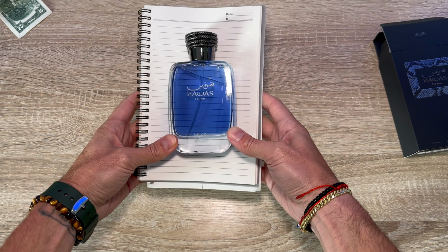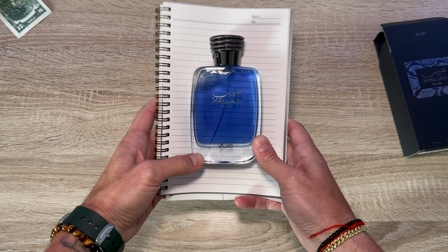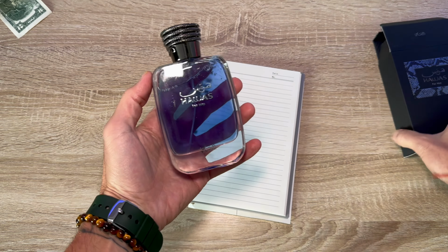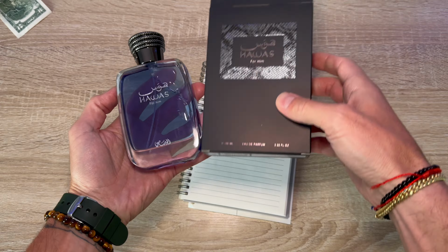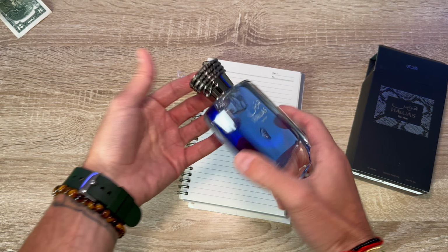I mean, this juice is blue. I don't know if I've seen blue. What? I've seen purple and I've seen gray. I don't think I've seen blue. Wasasi? Did I buy the wrong thing? I don't think so. This looks like the right bottle.